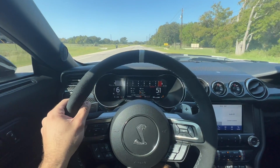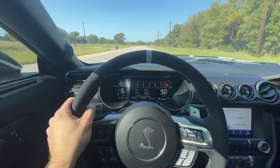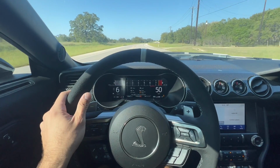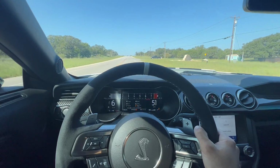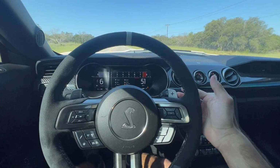But to have both the GT350 and the new GT500, and then I guess the SVT500 as well, gives you the best of both worlds in that if you really just feel like rowing through your gears, the GT350 is such an awesome car. And this is about the experience as well. It just happens to be stupid fast, and I don't know, there's just a different experience about paddle shifting.